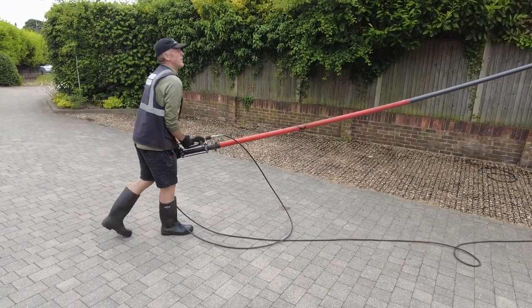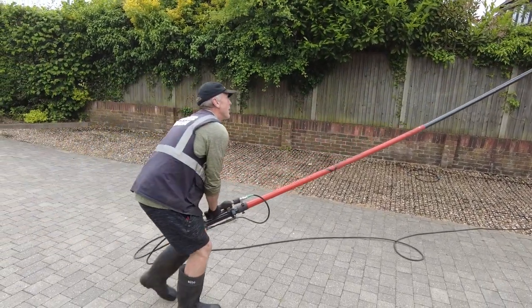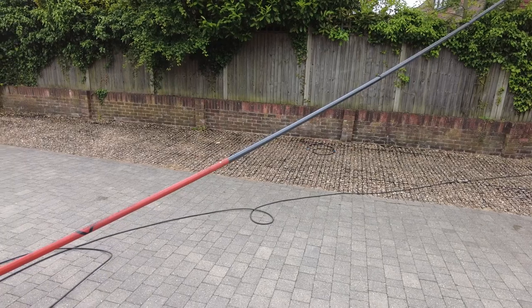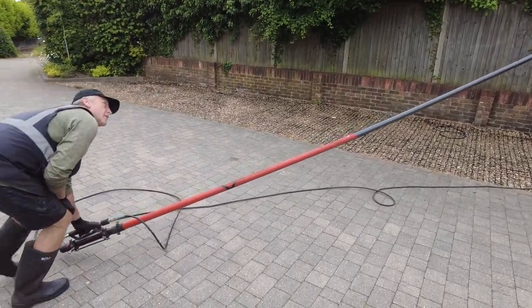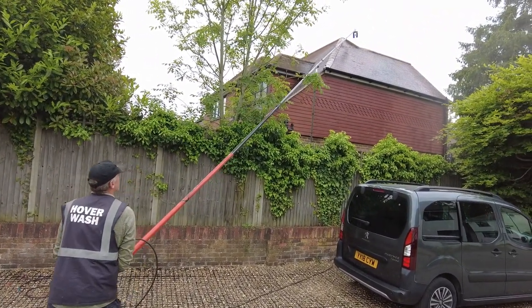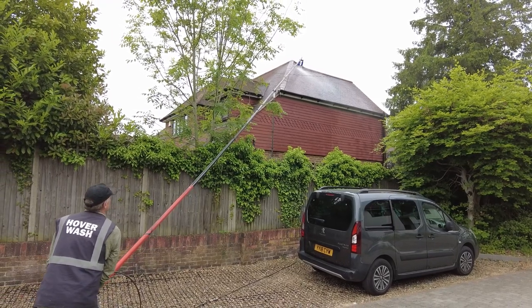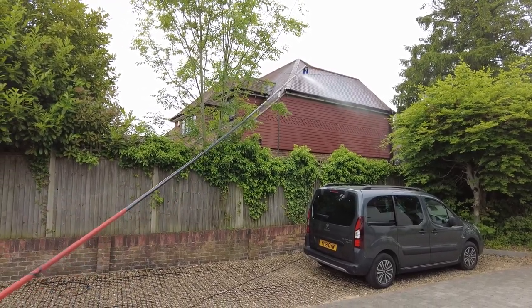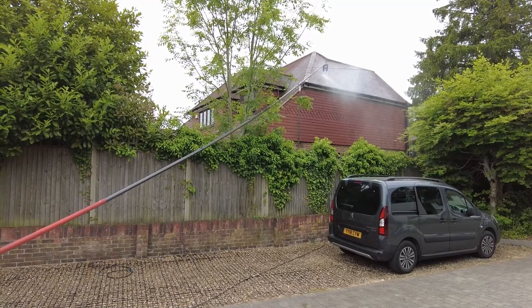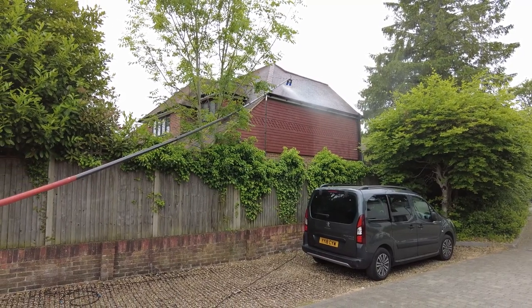No booms, no ladders. If he was counting his steps from a calorie count, he'll be right up there because he is dancing with the system and he's making it look quite easy. But to do this whole one small side of the house is probably under 20 minutes. So if you're managing staff from the risk and assessment of carrying out this particular job, no boom lifts, no scaffolds.